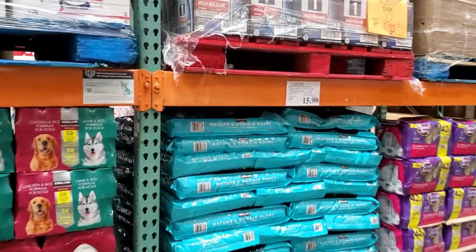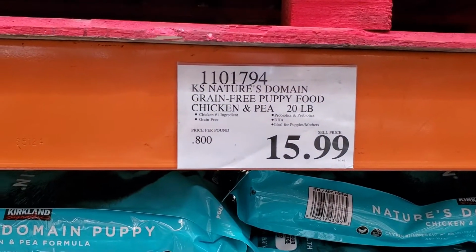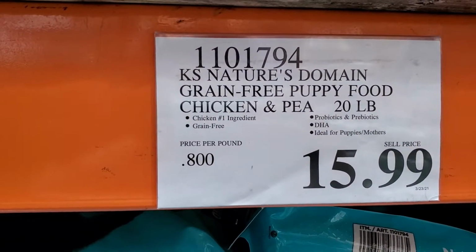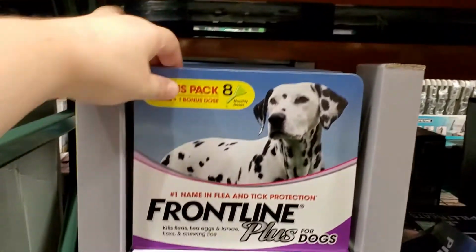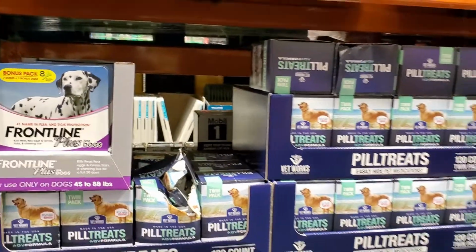They have the Kirkland Signature food for dogs. We never tried this brand, so leave me in the comments down below if you've tried the Kirkland Signature brand. I don't know if it's good. It's actually a good price. But for my dogs, we normally get the very, very small grain. They also have this Frontline, but I don't see the price. You can get everything for your pets at Costco.